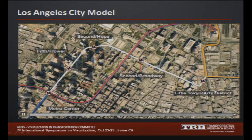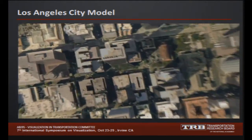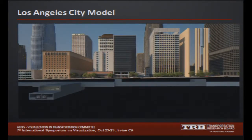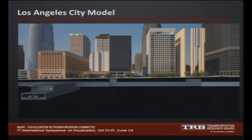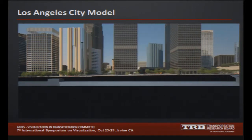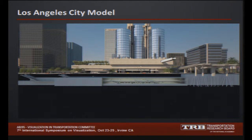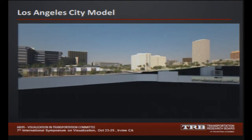I'm going to zoom ahead here to show the fly-through along the corridor. So that shows where each of the stations is. Then we zoom down and we're going to show the corridor underneath the city. You know, everybody who works here kind of recognizes their building, where the streets are. So this is the project called the Regional Connector, which is just an underground corridor in the heart of downtown connecting two existing lines together.